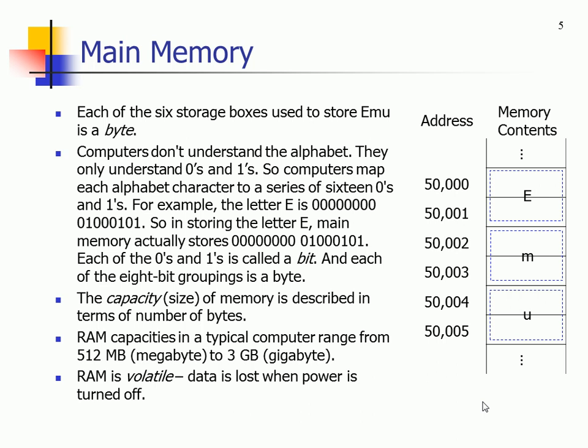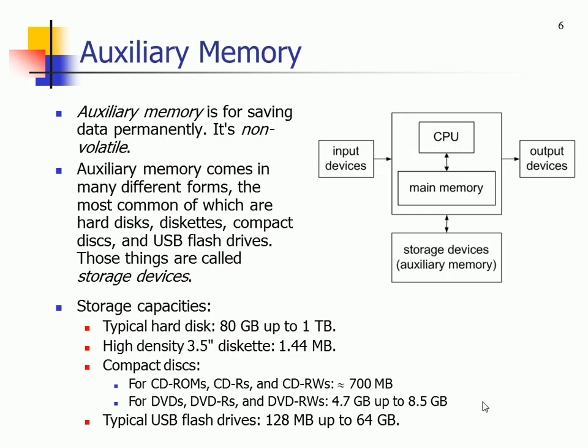Sometimes when I turn the power off, it's gone. RAM does go away. Okay? All right, auxiliary memory is for saving data permanently. It is non-volatile. Now, don't understand that wrong.